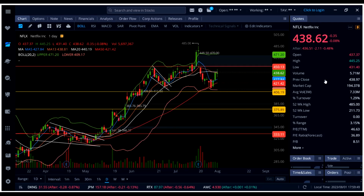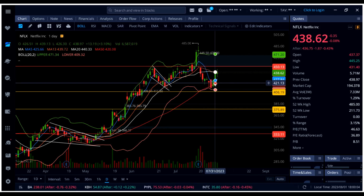So on Netflix, we got a flat day, and look at this move. As soon as I sold my puts down here, this thing spiked back up. And if you look at it, not even coming down to 428, where this blue line 5 SMA is sitting, and this thing went back up all the way up to 445.